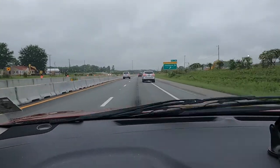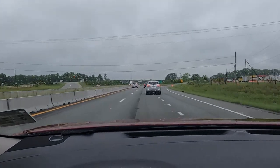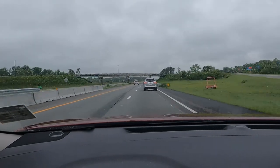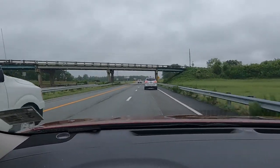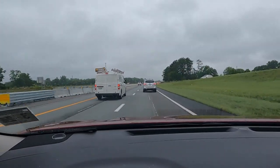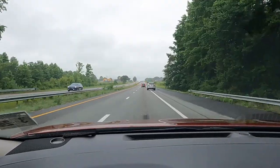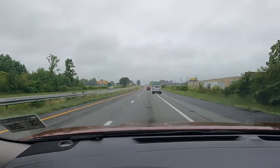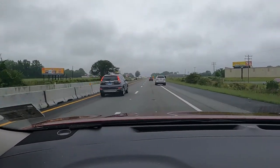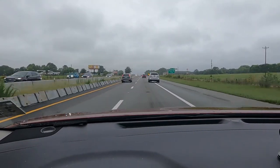Silver SUV has been riding on that line like that for miles now. Hey, made it back into his lane. I guess he really had no choice. Hey, he's back over the line. Status update. Anti-lane driver.